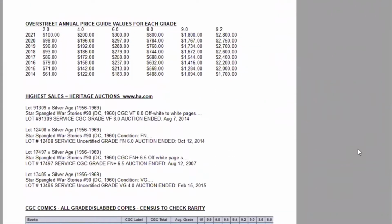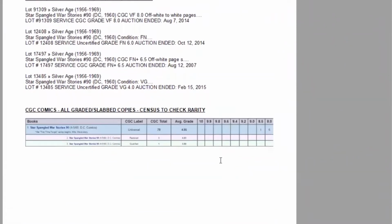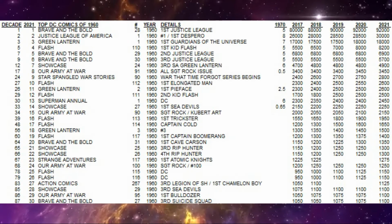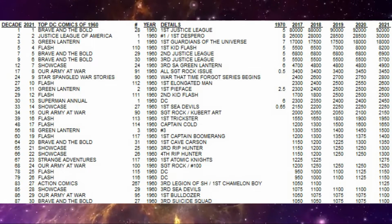In the Overstreet Price Guide, the book has had nice steady growth every year, and even in low grade, it is now a $100 book and reaching $2,800 in 9.2. On the census, the highest graded copies are at 8.5 and 6 copies grading 8.0.